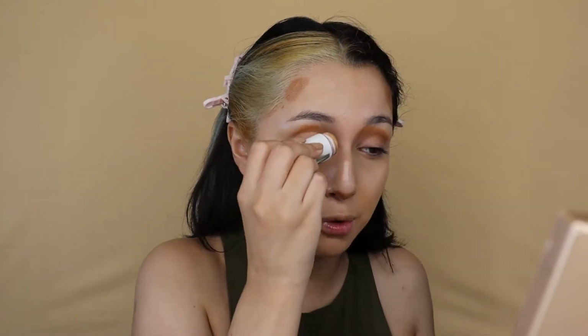I put a little bit on my eyelids to give an eyeshadow effect, to make it look like we did an eyeshadow look, but in reality it's just a little bit of the cream bronzer that we've placed there. And I'm going to go in again with my sponge.